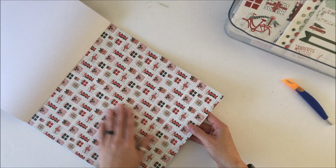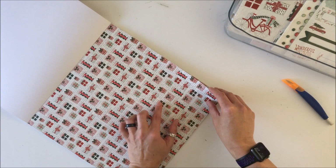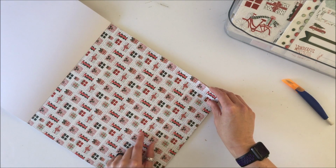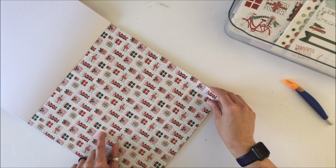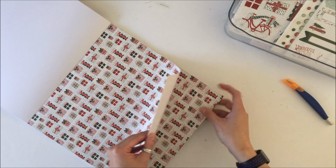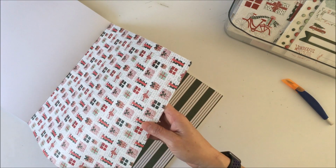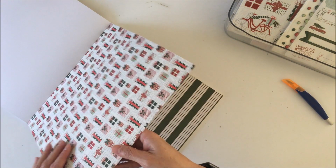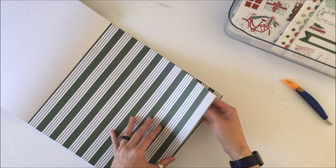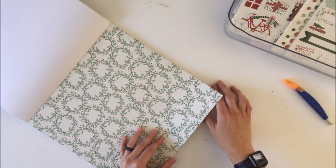Red, and then presents, and there's also glitter on these. On that, that's glitter. You can tell by the texture. It's really, I think, just these bows. So I don't know if, yeah, it's hard to tell. This package is glitter as well. Green and white stripes. Nope, no texture on that.